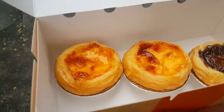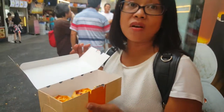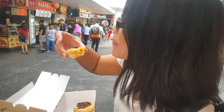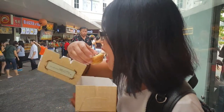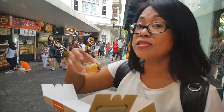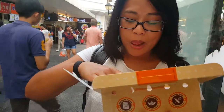It's called a thousand layer because I guess there's a thousand layers of pastry. I guess so. Yeah. It smells like chocolate. All right, go ahead, give it a shot. Can you taste a thousand layers of pastry? Tastes like vanilla, really. Instead of egg. Oh, okay. That's good though. Try the chocolate now. Good too. A lot of chocolate in there.